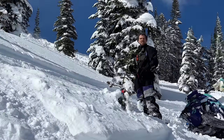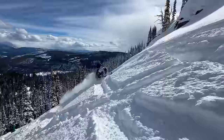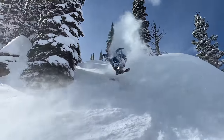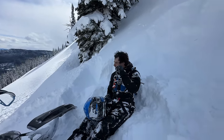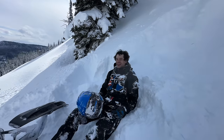How is his sled still a sled after that? Luckiest man alive. Glad you're good, dude. That was scary as fuck. We're good. Good thing the snow's soft and it just squished you down, yeah.